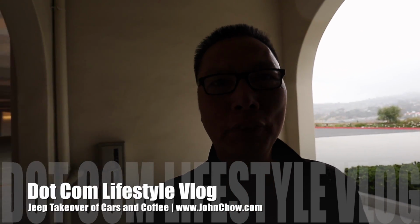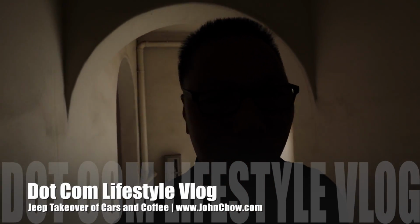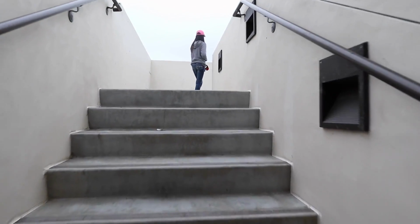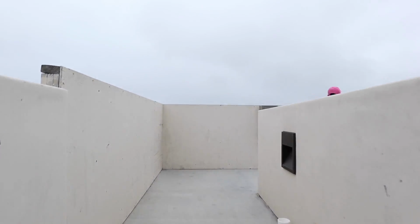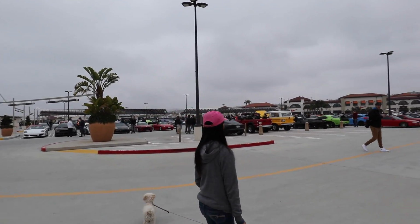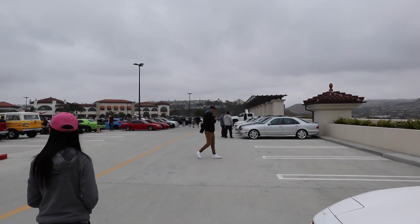Time for cars and coffee, which is exactly where we're headed right now. So let's go. It's a little wet today for cars and coffee, but still a pretty good turnout.